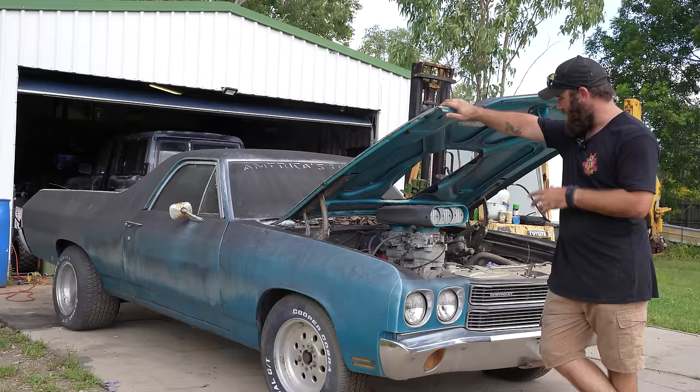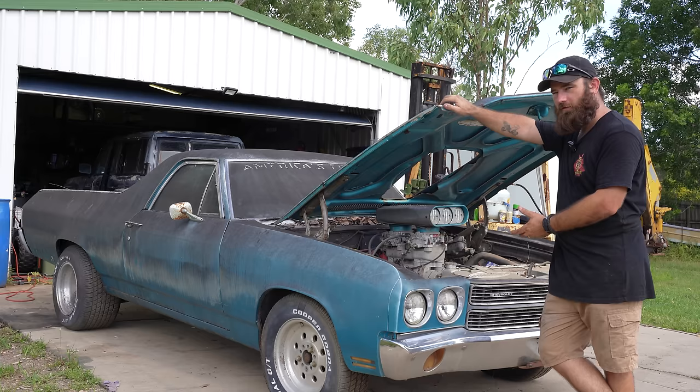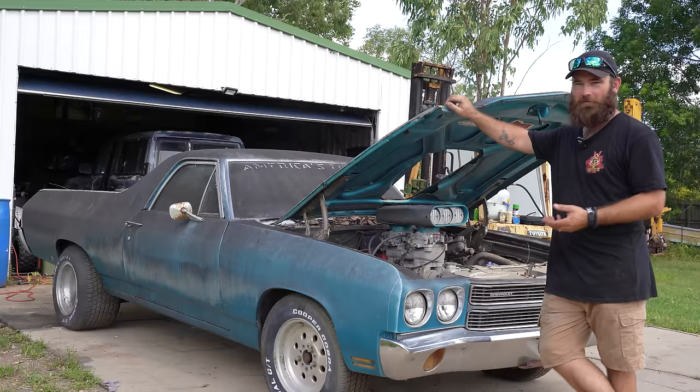So we got all our pots soaking in automatic transmission fluid, so hopefully it frees it up. In the meantime, while we wait for that to do its job, I'm gonna give it a wash. This is something I've been, from the moment I saw it, I thought, I wanna wash this thing. We're gonna get in, give it a wash, see if we can scrub it up nicely, get some shine out of it. And yeah, I'm so keen.